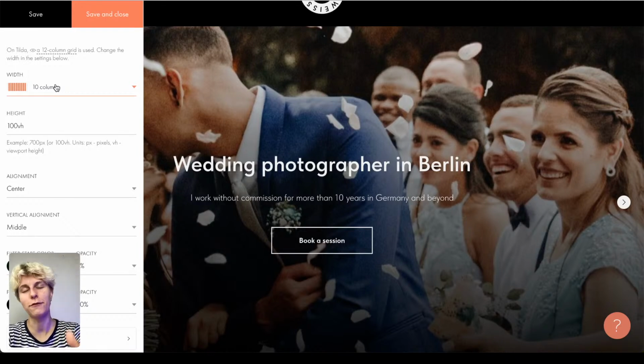So by default, it looks good. Okay, by default, you cannot make a mistake. Now, the height of the block is another thing that you want to think about. So here, by default, there is a 100 VH. VH is the viewport height. You can think about it as a percentage as well. And this percentage is responsive.